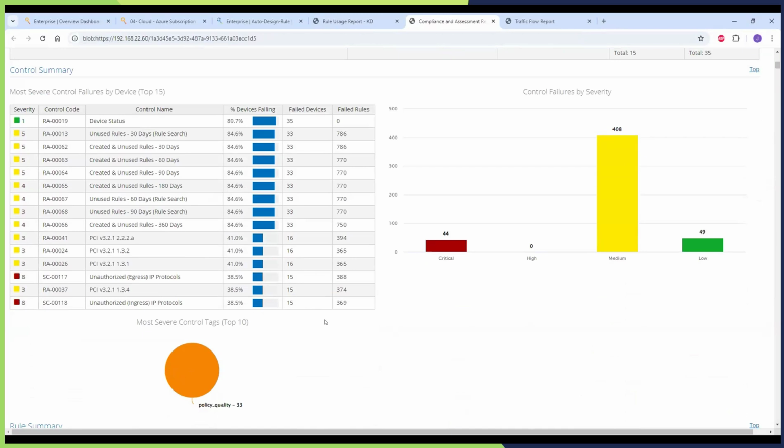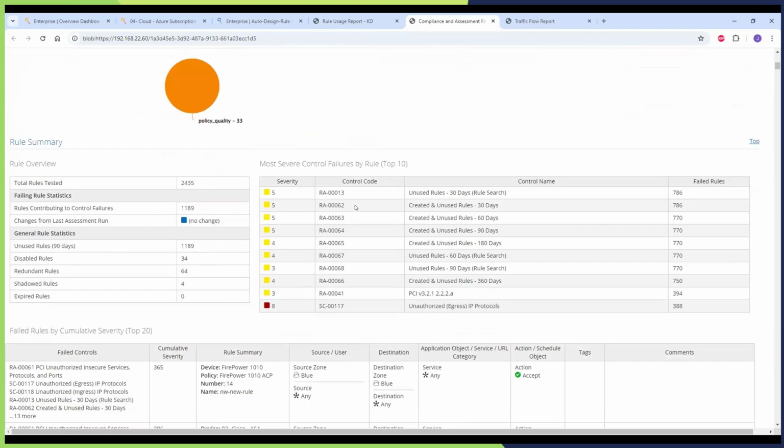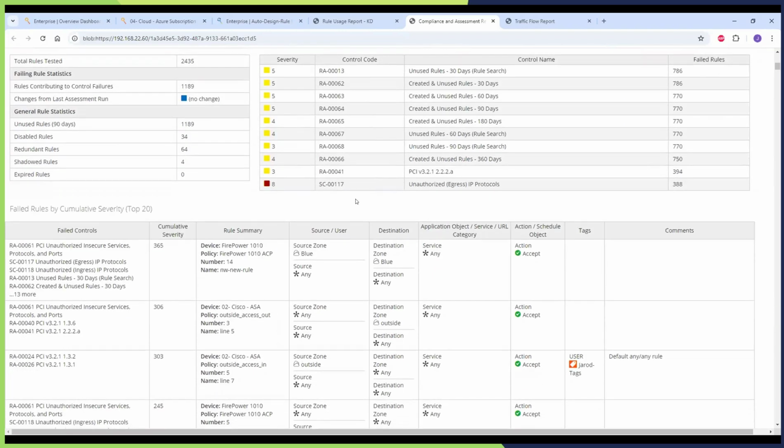And then we're constantly being assessed, and every time those configurations change, we rerun this assessment, and that's how we maintain continuous compliance. And then all of this can be automated and set on schedules. So those time-consuming tasks become less arduous and tedious.